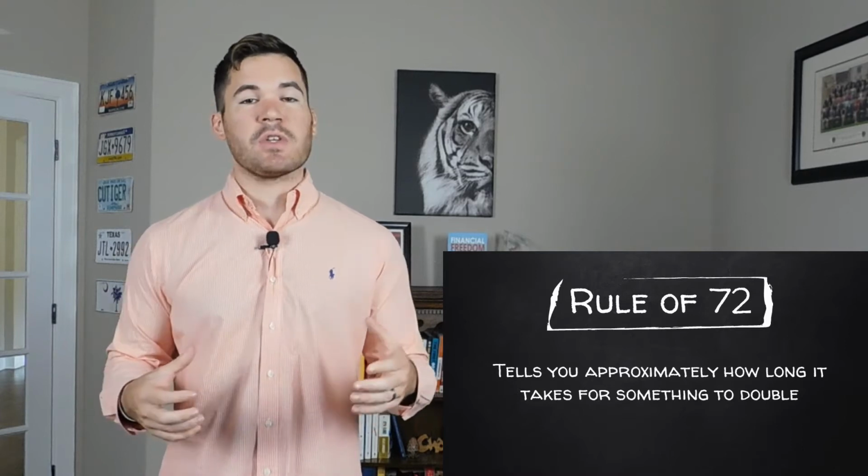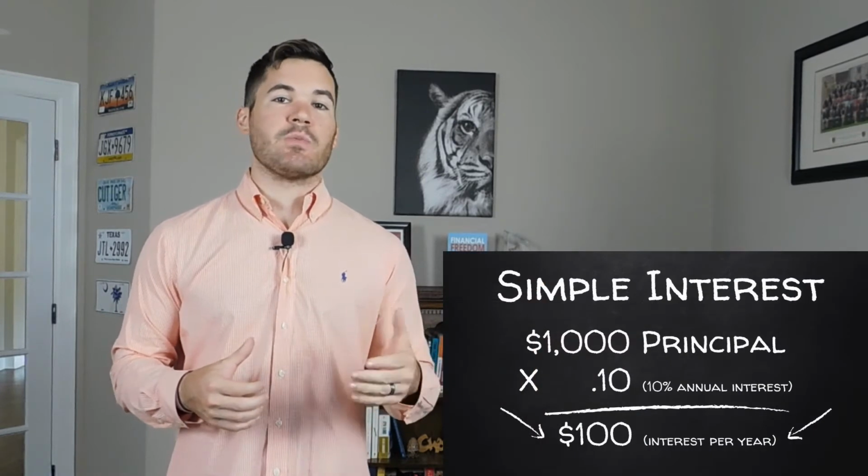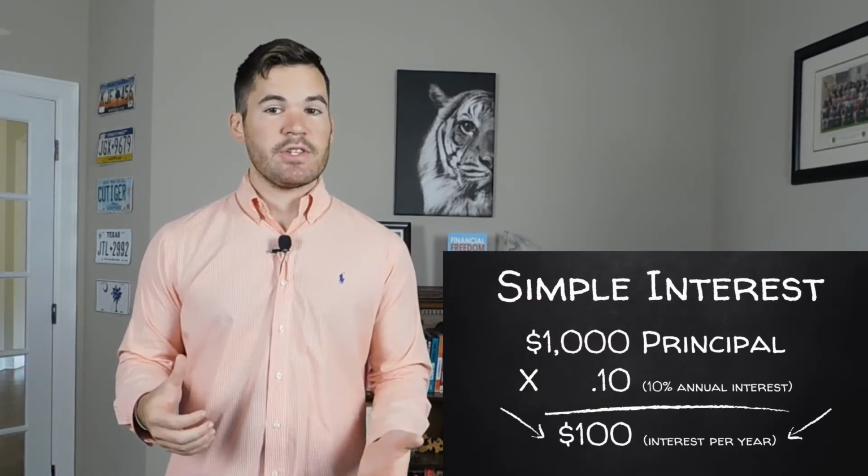Basically, this rule helps you estimate how long it will take for a sum of money to double in value based on its interest rate or time period. For example, let's say you have $1,000 in an account earning 10% interest. With simple interest, that's $100 in interest per year. So it's pretty easy to see that after 10 years, your investment will double.